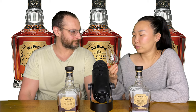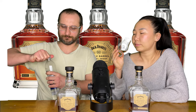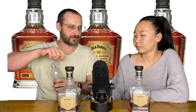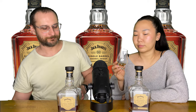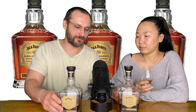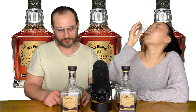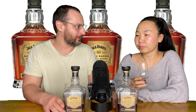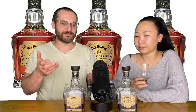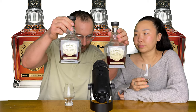You wanna try putting some water? A couple drops. Or do you want to compare the other one before we do that? Yeah, see how these different bottles stack up. I bought them at different times, so I'm not sure which one has been open the longest, but they're both about the same level.